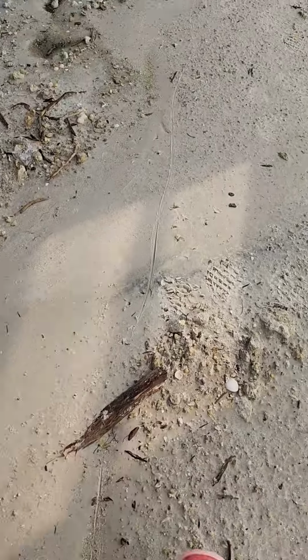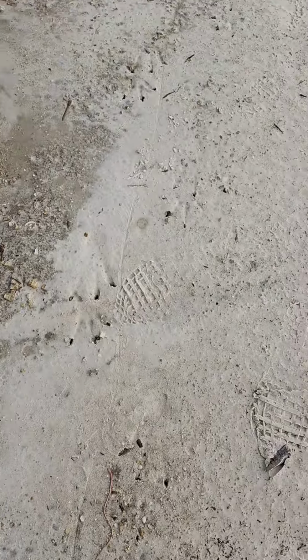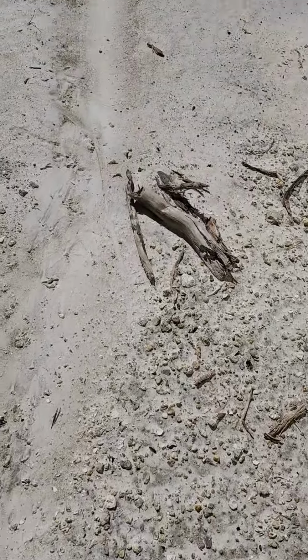Here's his tail. Here's his tail line. Mike picked up the first footprint. So we do see a turtle. There's a little bit of a footprint there. Lighter, shallower sand here between the houses. And here's his, kind of lost his tail mark here.